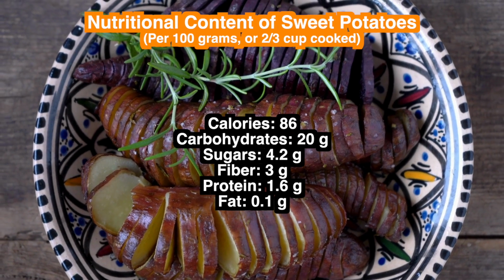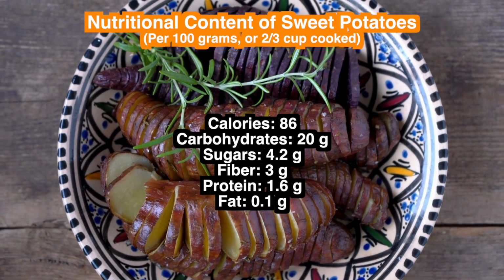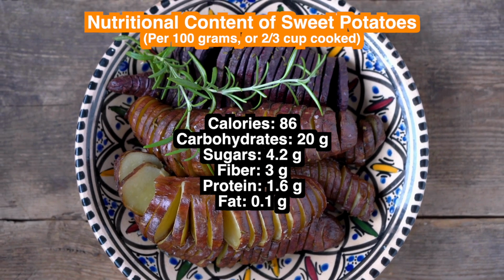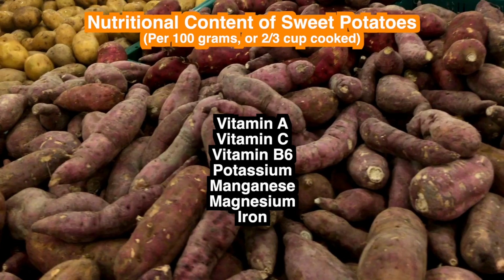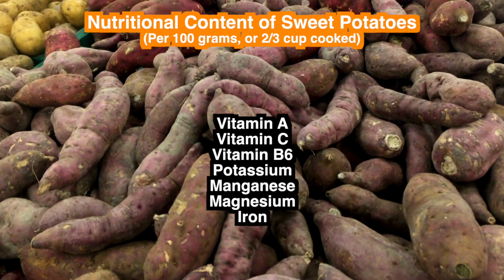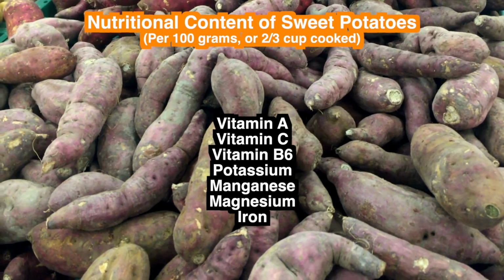The nutritional content of sweet potatoes per 100 grams, or 2/3 cup cooked, is 86 calories, 20 grams of carbs, 3 grams of fiber, almost 2 grams of protein, and almost no fat. It is also a good source of vitamins A, C, B6, and the minerals potassium, manganese, magnesium, and iron.